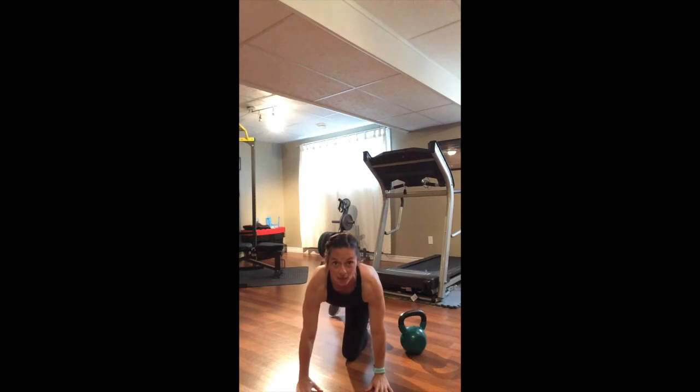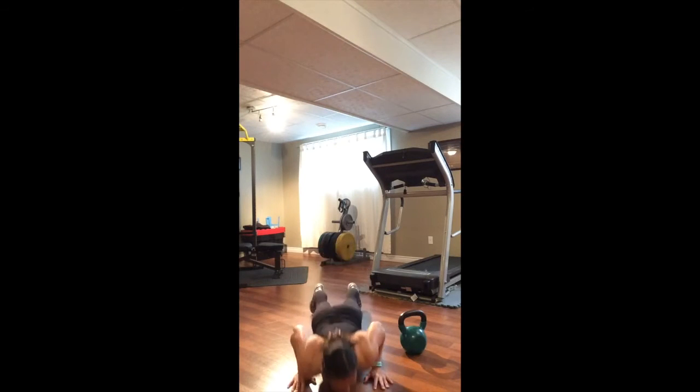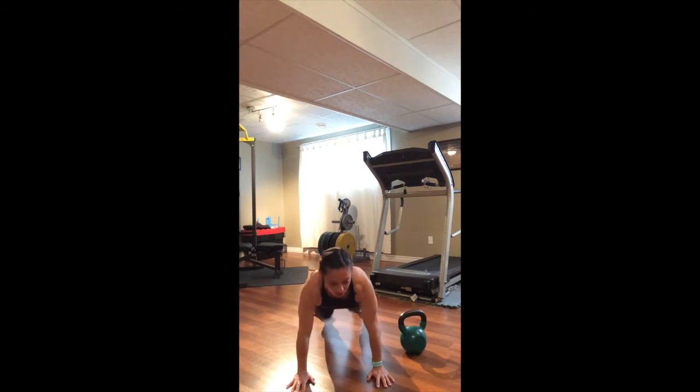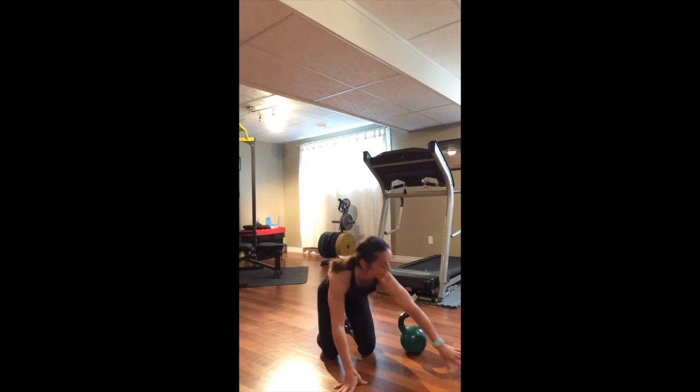So coming down, 5 repetitions of this. 1, 2, 3, 4, and 5. Good. And then we're going into our 2 minutes rest. And during our 2 minutes rest, we're going to use a band and go through some hamstring mobility.